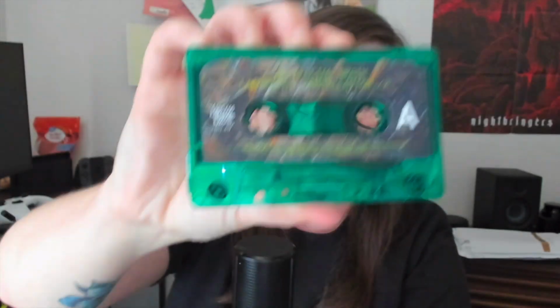So really good stuff. And then the tape, I got the green one. I don't know what the other color variants were. It's just that classic tape with the sticker. Same on the other side. So really good stuff. The band is out of New York. There we go, New York death metal scene. Really good stuff, but definitely check them out.